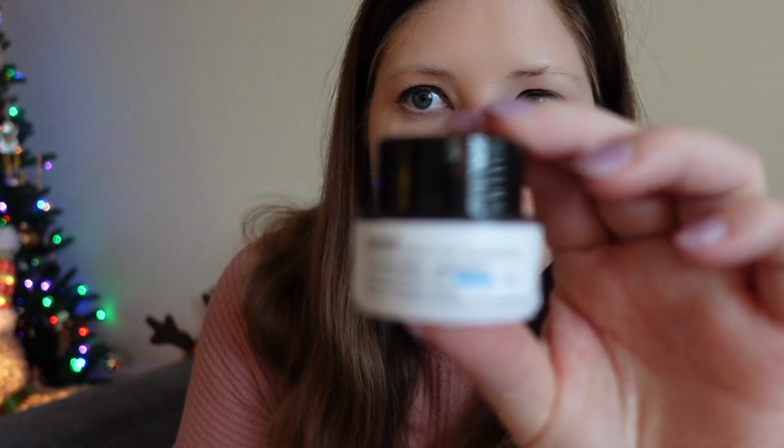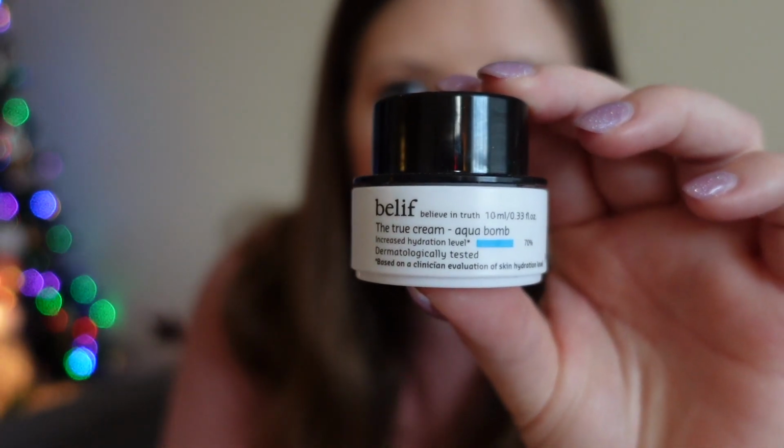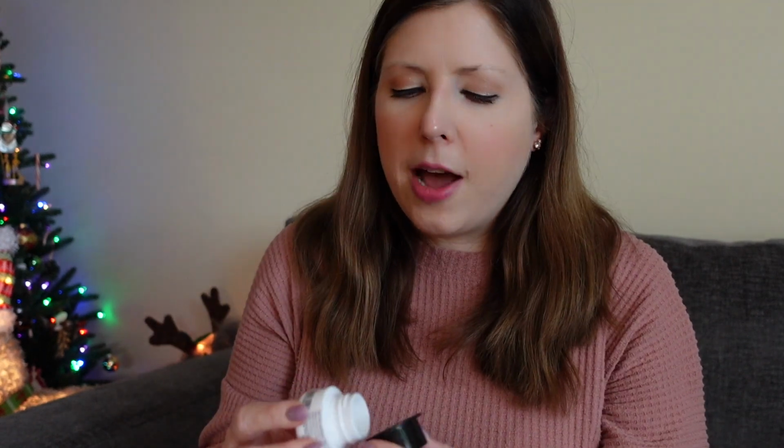Similar to this, I also had, I think is it pronounced Belief? Belief the True Aqua Bomb. So this is also a moisturizer, but again, it's a similar consistency. It's a gel-like consistency, so if that's what you like, you'll like this. This one did have a little bit of a fragrance, but nothing super overpowering. So if you're not big into fragrances, I don't want to say it won't bother you, but it's not super strong, you know what I mean? I got a beauty advent calendar last year from Macy's, and this came in it. This is one of the things I would buy again.